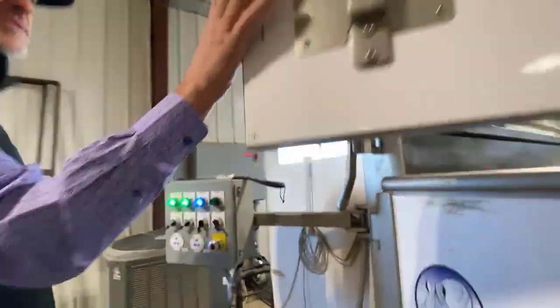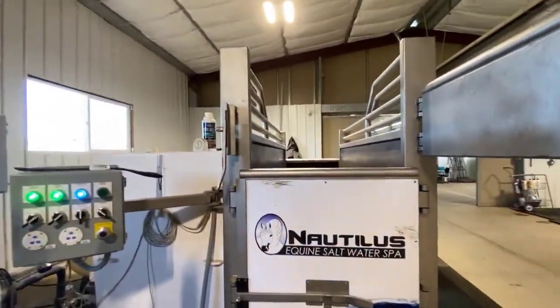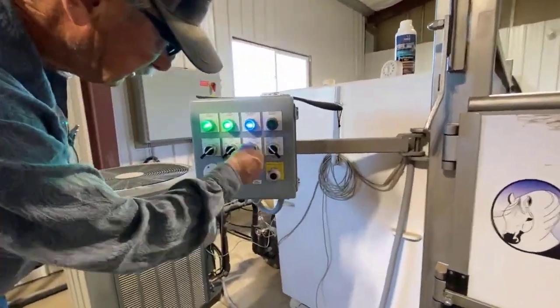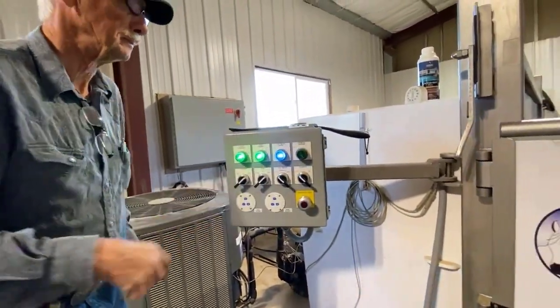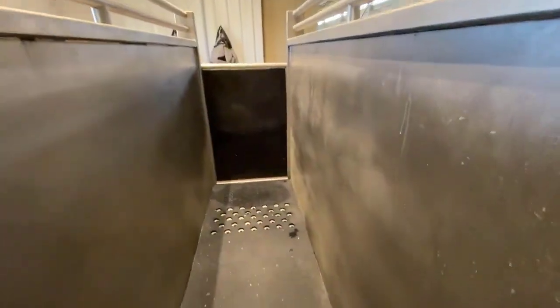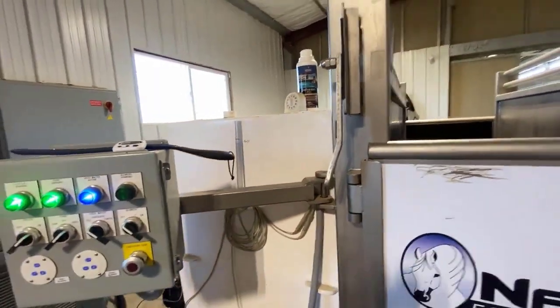This is where they'll be, depending on their size, and Tom's going to fill it up, and here are all the controls. Essentially, it's an ice bath, and we'll get it to about 35 degrees. We all know the importance of ice and anti-inflammation therapy.